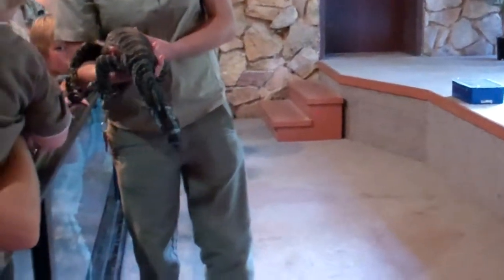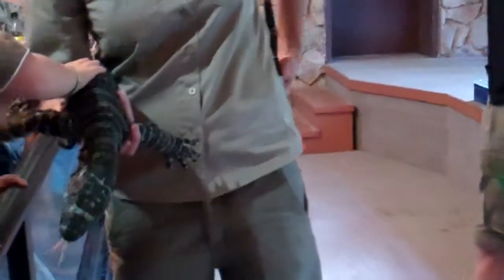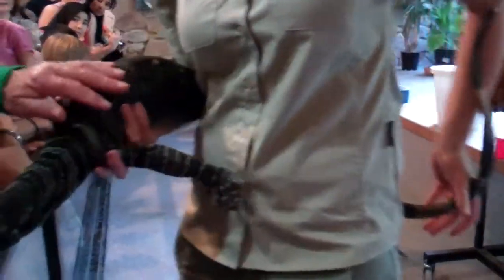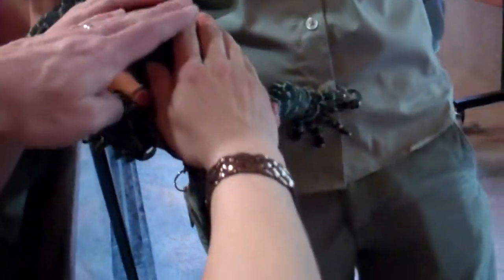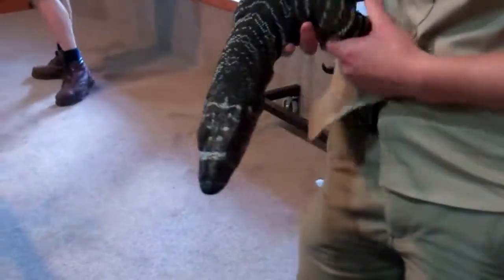So lace monitors, or common tree goannas, are carnivorous lizards and they're ferocious predators. They'll eat anything they can overpower, which includes possums and rabbits and rats and mice, birds and their eggs, snakes and other lizards, invertebrates. They also have the unfortunate habit of venturing onto the road to feed on road-killed animals.